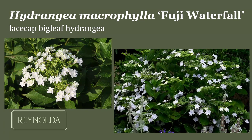The foliage is like glossy dark green. I've never seen mildew on it. It tends to reflower later on in the season. It's hands down one of the best hydrangeas out there that's not sitting in a baby blue marketed pot. It's an old variety, but it just does fantastic.